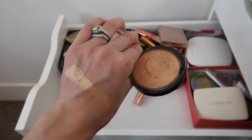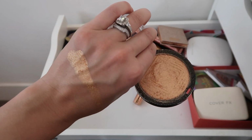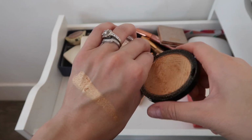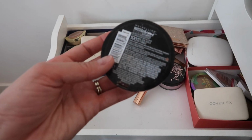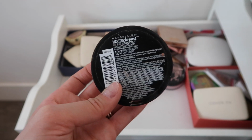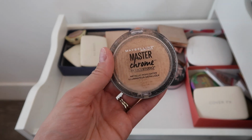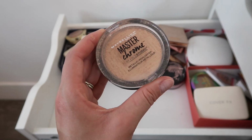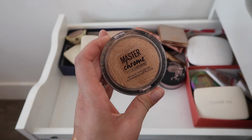It's only like 10 bucks, and I get so much more excited about this highlight than some of my $40 highlighters, because this formula from Maybelline is so awesome. One of the best, if not the best, formula from the drugstore, Molten Gold. Every time I look at the name, I always say moldy gold. But it's Molten Gold. It's not moldy. Hopefully I use the whole thing up before it gets moldy. But this is my favorite gold highlighter, and I don't even like gold highlighter, and this is the best one. Honestly, this is one of my favorites.